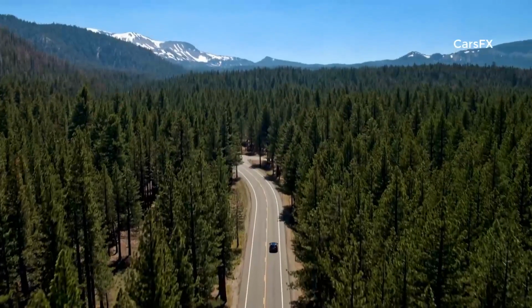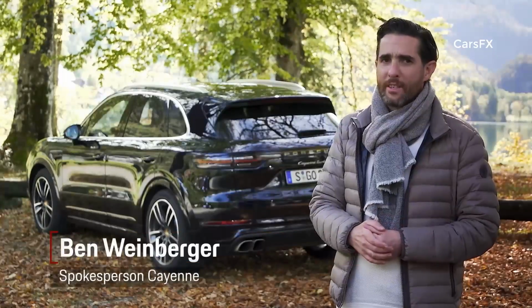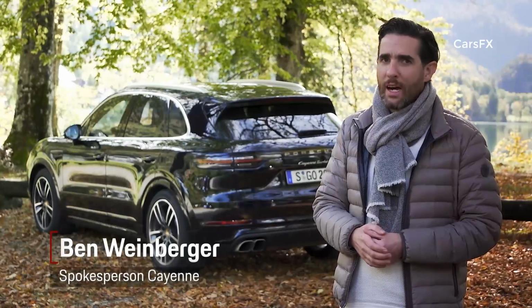In 2002, Porsche did something that led to heated discussions, even within the company. It built an SUV. Today, we know that this decision was absolutely right.